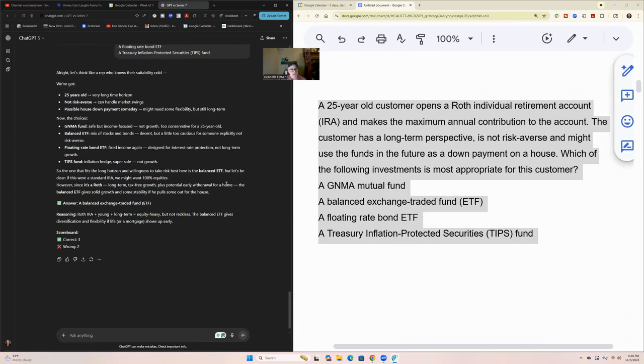But let's be clear, if this were a standard IRA, we might want 100% equities. However, since it's a Roth, long-term tax-free growth plus potential early withdrawal for a home, the balanced ETF gives solid growth and some stability if he pulls some out for the house. Answer: balanced exchange traded fund. Reasoning: a Roth IRA plus young plus long-term, equity heavy but not reckless. The balanced ETF gives diversification and flexibility if life shows up early. So 3 and 2 there.